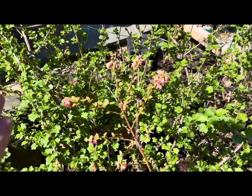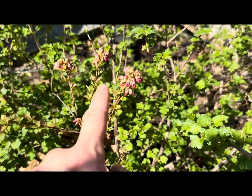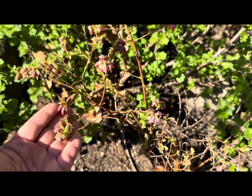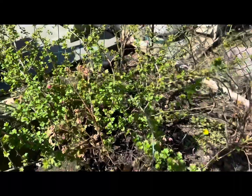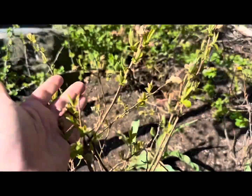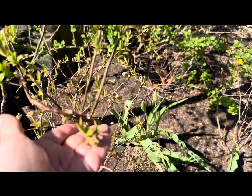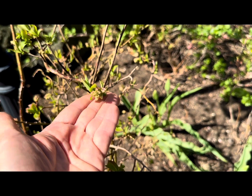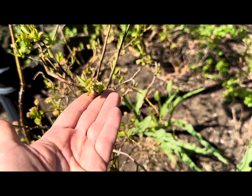My blueberry shrubs are covered in flower blooms as well. Look at the abundant amount of flower blooms. I have some more established blueberry varieties. Here is yet another one, also fully covered in flower buds. And I have some younger blueberry varieties that I just planted last summer, but they're in bloom as well.